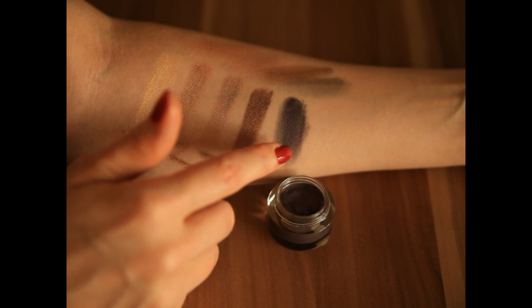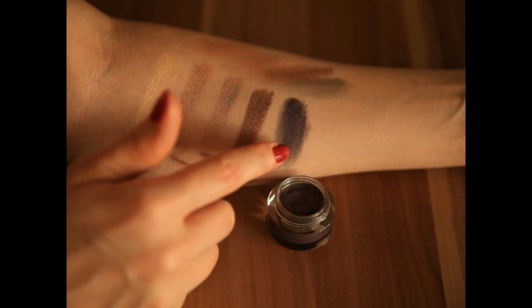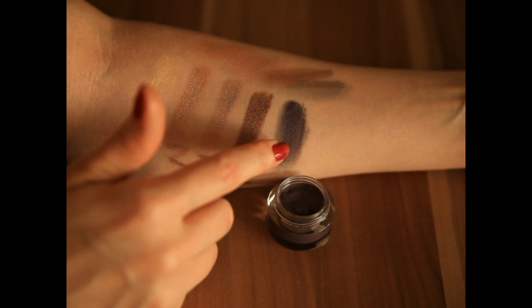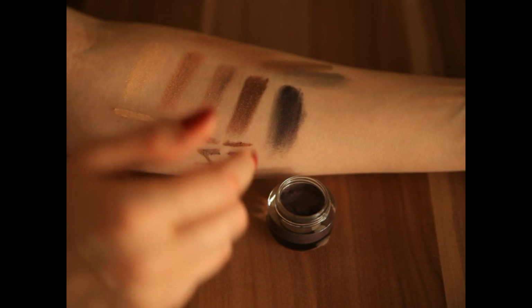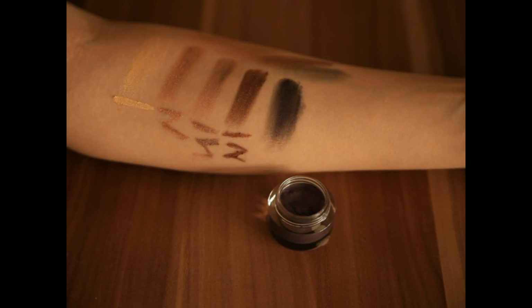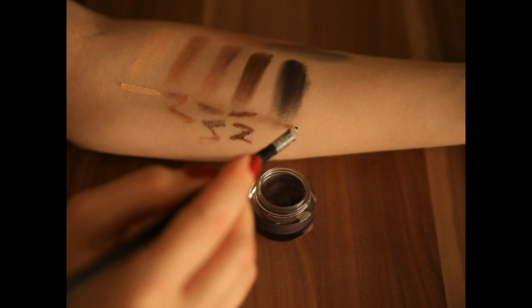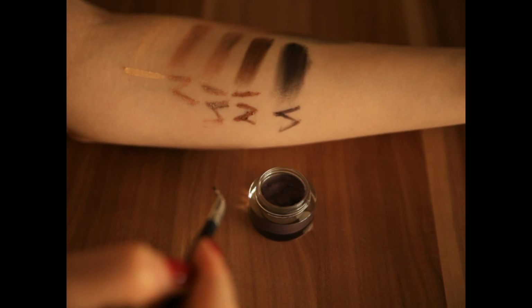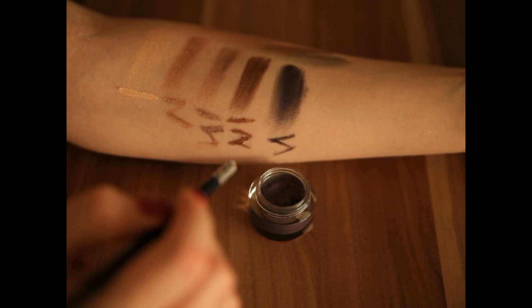I'm thinking that ELF was probably inspired by Blackheart from the Urban Decay Naked 3 because this is kind of that same idea, except that the purple in here is not just shimmer, but you'll be getting a similar look out of this one as you would out of Blackheart. And let me just quickly try to swatch this as liner. See, nice, pigmented, and it looks almost black. The fact that this one is so dark makes it an excellent liner.